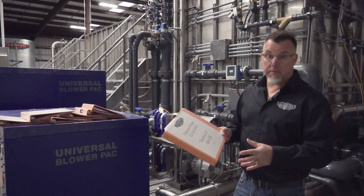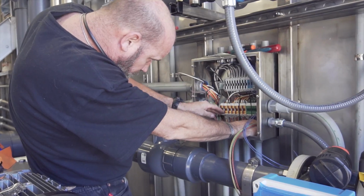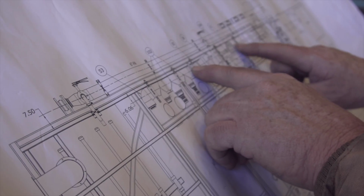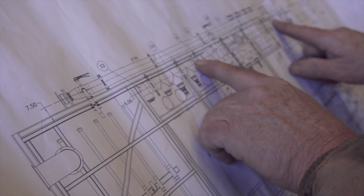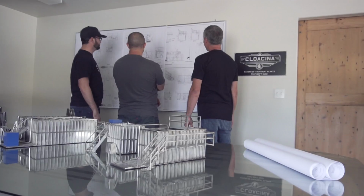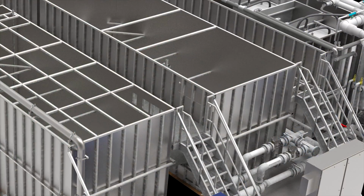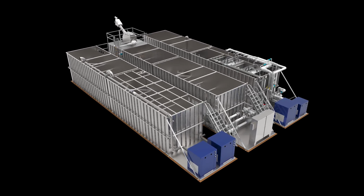We take factory acceptance testing very seriously here at Cloacina. Each process goes through QA, QC throughout the production. Each process has its own binder and its own team assigned to it to ensure that it's meeting all of our requirements, and then the design team gets together throughout the project to ensure that we're meeting all of our goals and that there aren't any conflicts or issues.